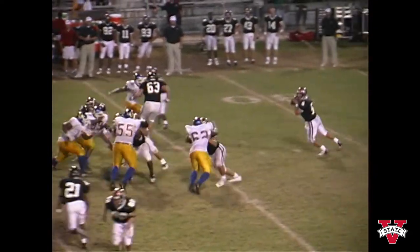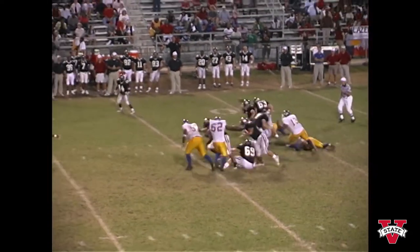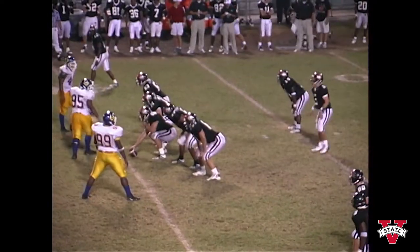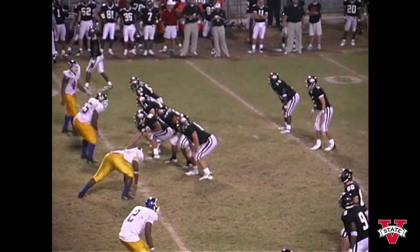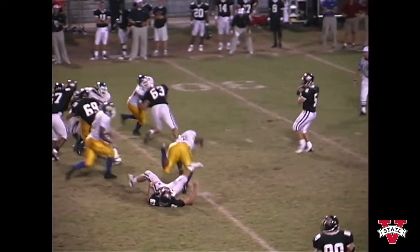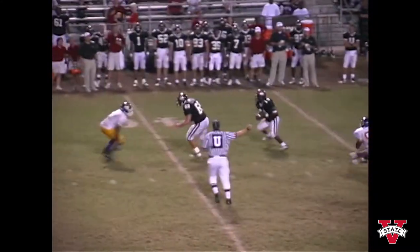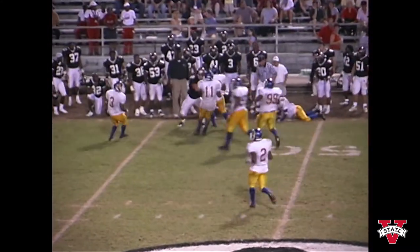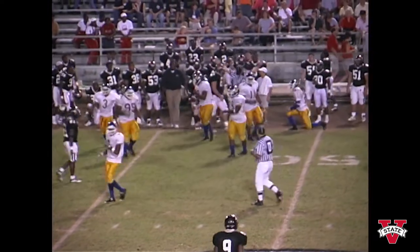Buster with the snap. No pressure over the middle, catch, drop. Side of Buster, who's in the shotgun. We're way to their 40. Going from west to east, Buster got a blitz on him, got the screen set up. Aaron's got some room. 45, 49, and about 2-3 yards short. First down.